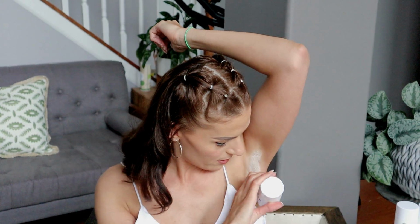I find it better to use at night, and then I don't have any white streaks, and it works all day the next day. Well, after you shower too. Yeah, after my shower at night. It's good to put it on clean skin. There you go. And this will work for 24 hours. You don't need to put more, I promise you.